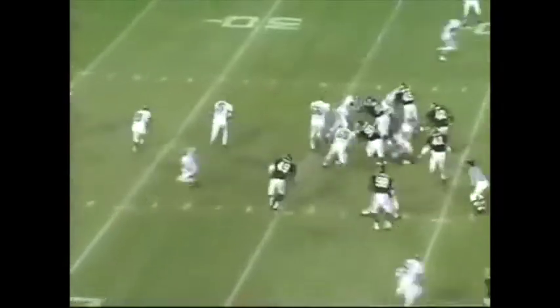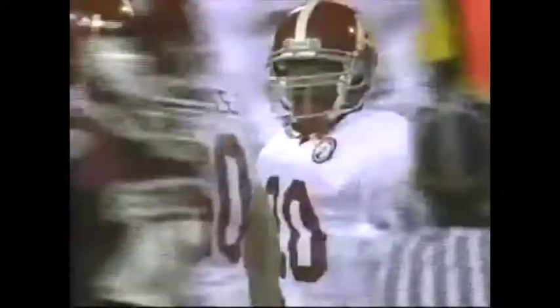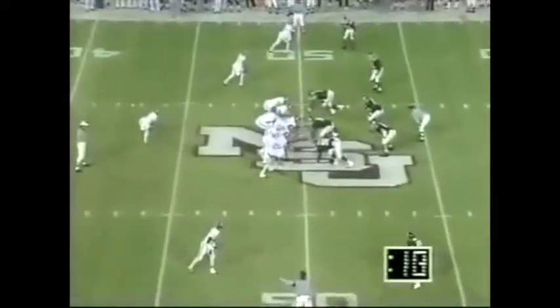Discussing what the next plan of attack is. Sherman Wade turns the corner and look out. He will have the first down. And look for Alabama to call a quick timeout here as they have two left. I think you try to throw it downfield, deep downfield.